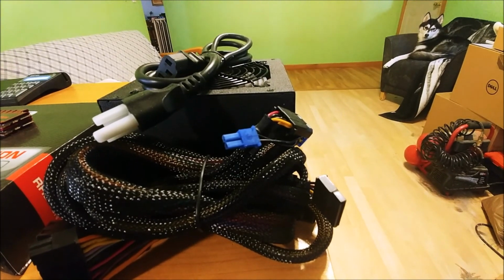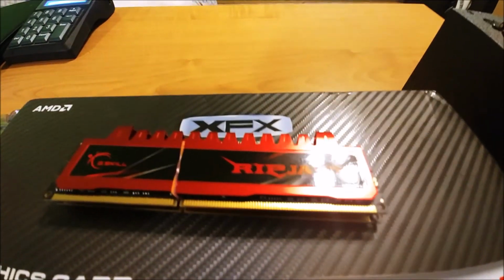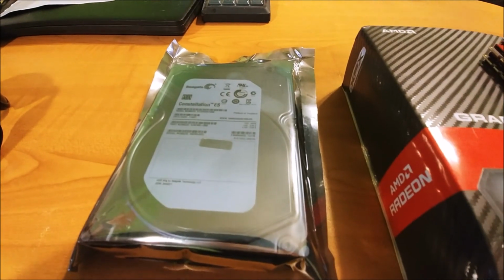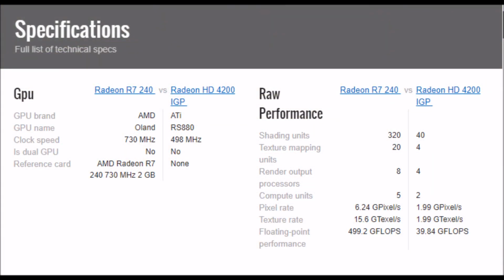Here we have a Kentech 750-watt power supply, along with a XFX Radeon R7 240 4 GB DDR3 graphics card, G-Skill 2 4 GB Ripjaw DDR3 cards, and 2 terabytes of hard drive space that I'll be adding as well. Total cost spent, $210. Here's a specs comparison between the integrated graphics processor in my computer now and the graphics processor that's going in. The old GPU specs is on the right, and the new GPU specs is on the left. As you can see, there is a substantial difference between the two. The integrated processor only has about 500 megabytes of RAM space, whereas the new card has 4 gigabytes. Should help out with video encoding and processing.